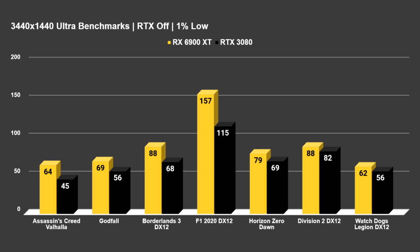while the RTX 3080 definitely had a few titles here where it did fall behind 60. Assassin's Creed Valhalla all the way down to 45, Godfall below 60, and Watch Dogs Legion down at 56, while the other titles were able to maintain over 60 frames per second through the duration of the benchmark, which, if you were curious between these two GPUs at all, it seems like the 6900 XT would be a much better card for ultra-wide.